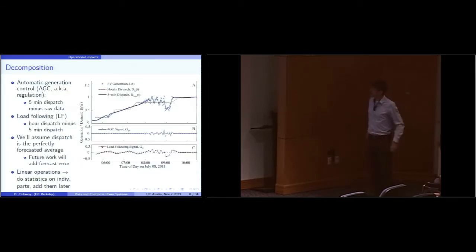So the basic way that we do that, or the first step at least, is to decompose the production from an individual PV system into pieces that look like automatic generation control and load following. And this is looking a lot like that figure that I showed you before, where the red dashed line is the hourly average, but with a 20-minute ramp in between, which is what system operators use to move generators around. The black line is the 5-minute average, and then the blue dotted lines are the actual 1-minute production. And so we just take those averages and then subtract them out to get an AGC signal and a load following signal.